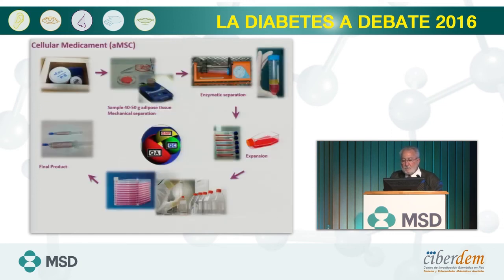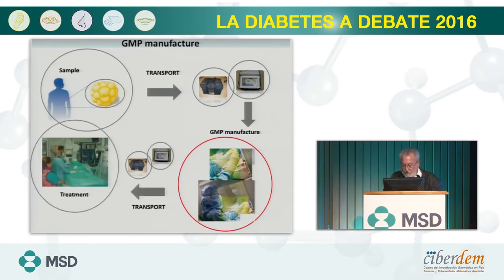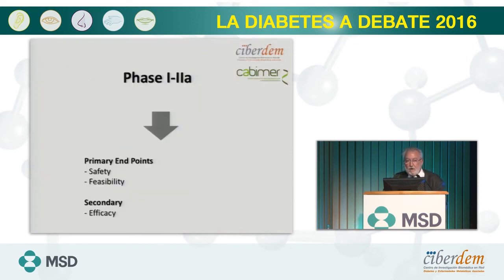And the process of expansion is quite simple. As you know, basically we take the sample, 40, 50 grams of subcutaneous adipose tissue, transport it into the GMP facilities of CABIMER, and in CABIMER we do the expansion, and after we do the treatment. And the expansion is something that we dominate because we have prepared more than 100 doses for different treatments. The primary endpoint was safety and feasibility. This phase 1 is safety and feasibility, but we also could say that it's safe.